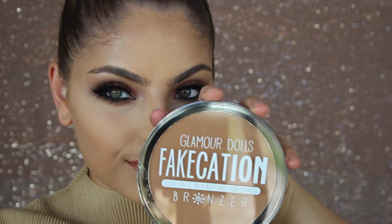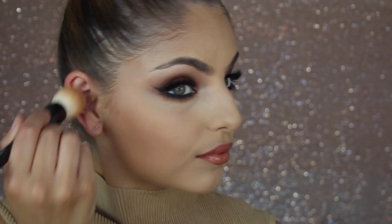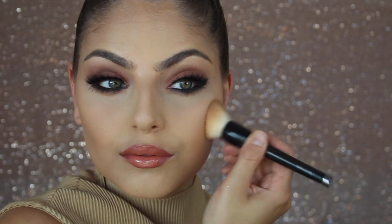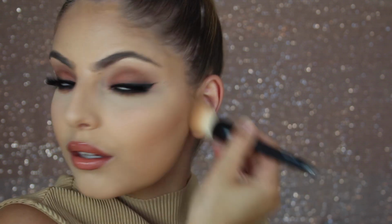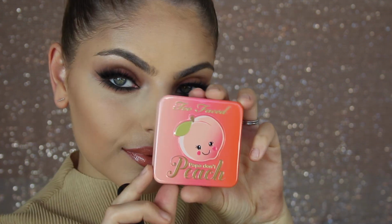Moving back onto the face, I'm going in with this Glamour Dolls Fakeation Bronzer. This is the first time I've actually used it and I really liked it. I'm just applying a small amount to the hollows of my cheekbones and around my forehead. I'm using the same Ray Morris brush I tried to use before. So yeah, I'm not overdoing the bronzer, and then I am taking the Too Faced Sweet Peach, oh no, Papa Don't Peach blush on a big Zoeva powder brush and applying this to the apples of my cheeks to give me a really nice flushed look.